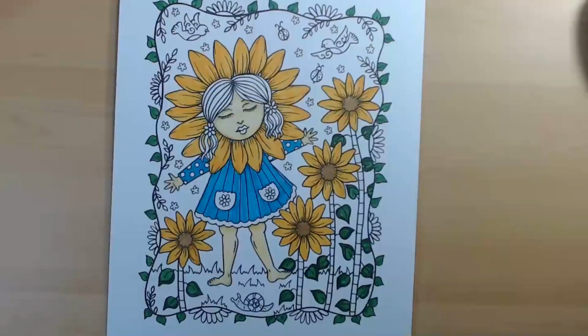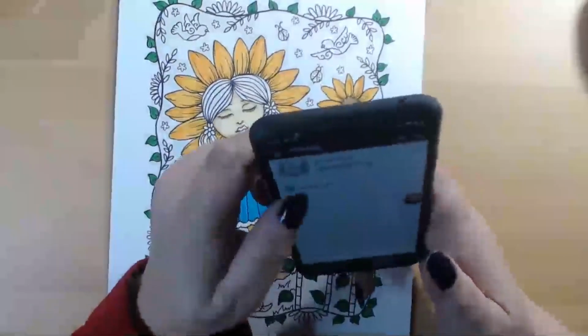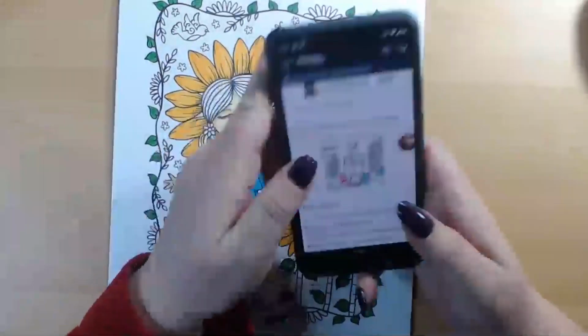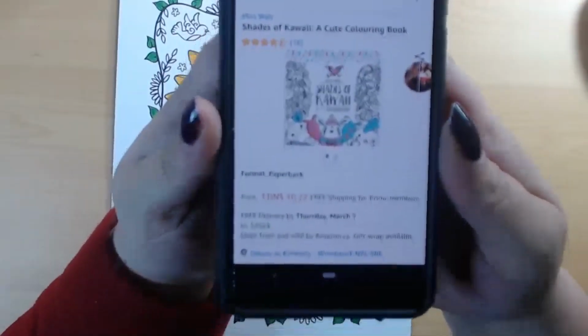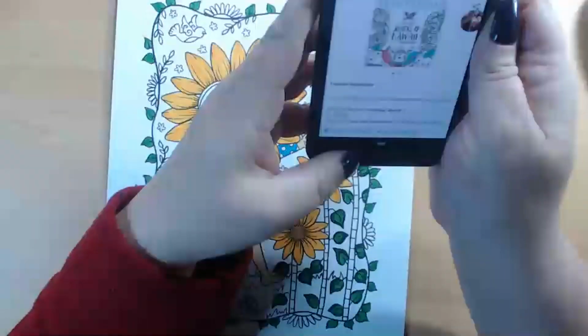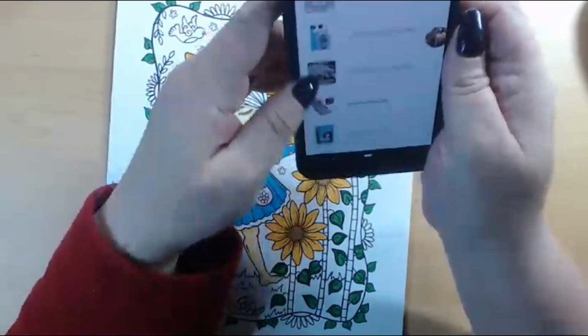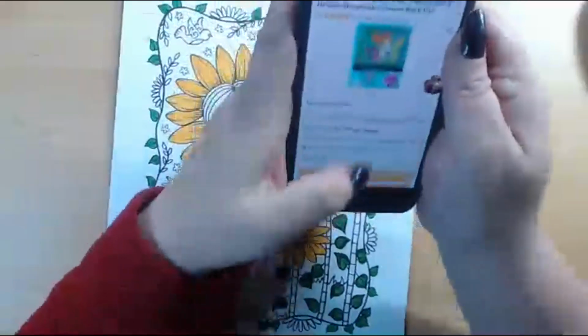Okay, guys, I'm back. Sorry about that. Okay, Amazon. So I bought Shades of Kauai, the first one, I believe. Yep. So that book there. Oh, it's not going to focus on it. So that's Shades of Kauai, the first. That one's going to be a secret. I got Mythomorphia, because I don't have that book yet. I got Storybook Princesses. Oops. Divas, Villainesses, and Heroes storybook by Deborah Muller.